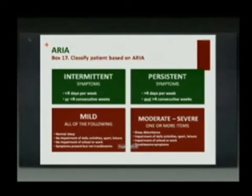Now we go to the treatment. Okay, as I said earlier, once we have confirmed that patients indeed have allergic rhinitis based on history, physical examination, and allergy testing, they are classified based on the ARIA protocol into either patients with intermittent symptoms or those with persistent symptoms. That is based on the duration, and again, based on the severity, as mild or moderate to severe. So those with intermittent allergic rhinitis are patients who have symptoms less than 4 days per week or less than 4 consecutive weeks. And patients with persistent allergic rhinitis are those with symptoms greater than 4 days per week and greater than 4 consecutive weeks.